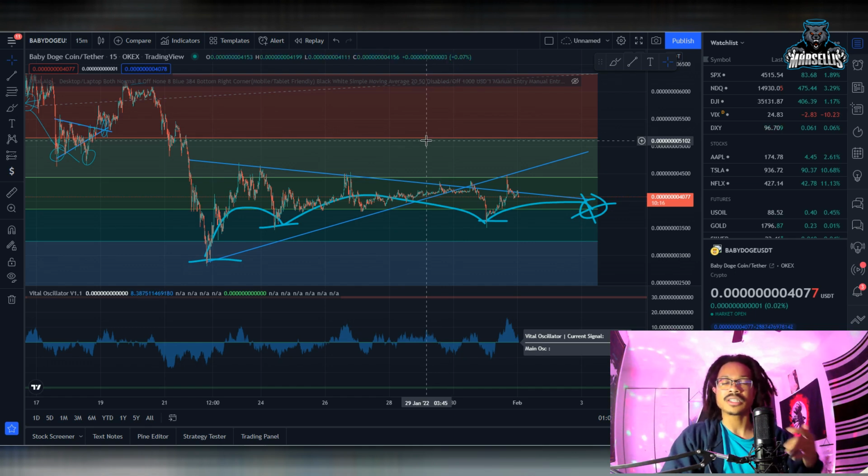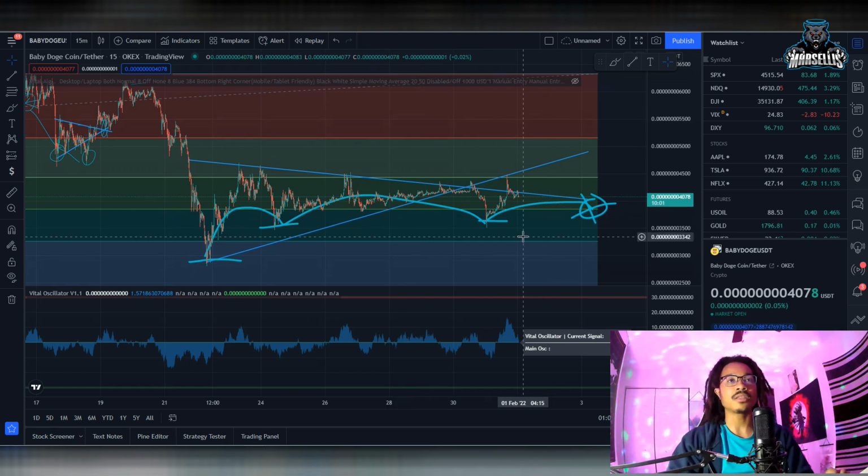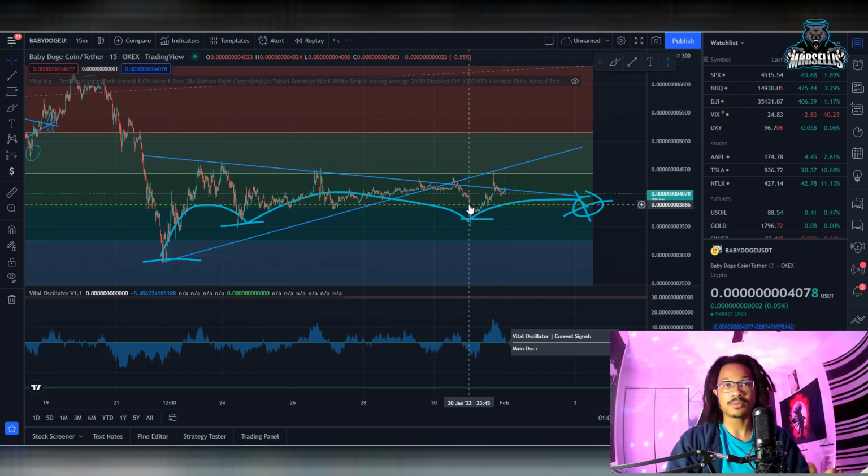It's kind of like when Saitama was going off. Everyone thought Saitama was going to crash, but no. Saitama just kept doing a little bit of a pullback and then it pumps, a little bit of a pullback and then more pumps. That's kind of what we're seeing here with Baby Doge. Pullbacks and then pumps are being put out there at enormous rates. So anything can happen at this point.